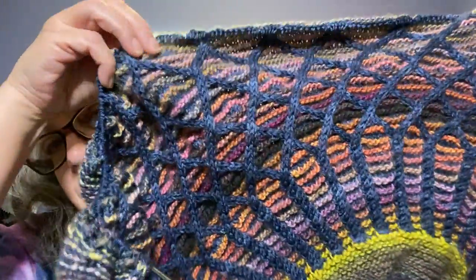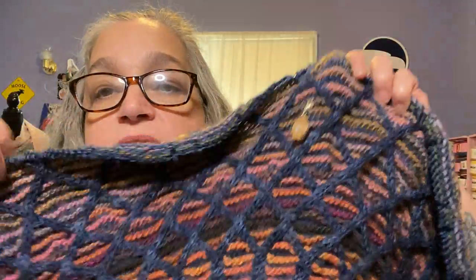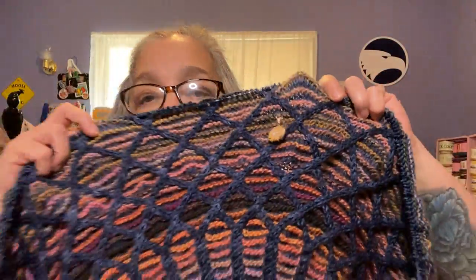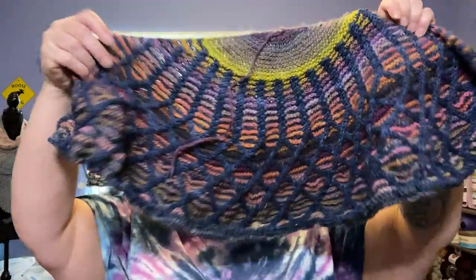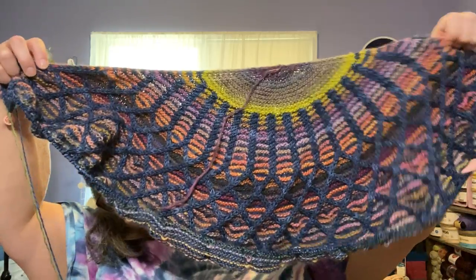So this is the shawl. It's really hard to show, but this is as best I can do, because it's getting large now and it's getting scrunched up on the needles. I don't think that's gonna help. But anyway, you get the idea. There you go. That's better.